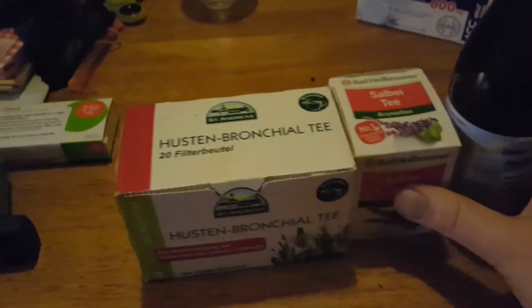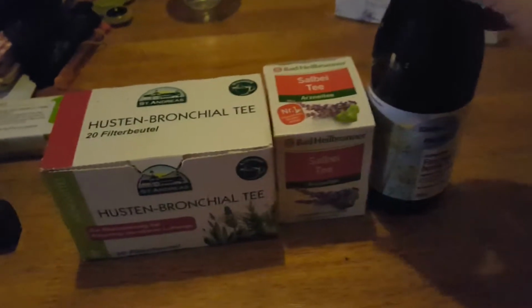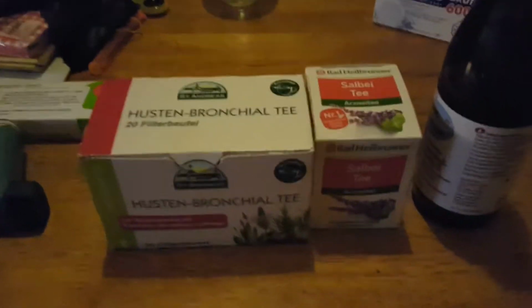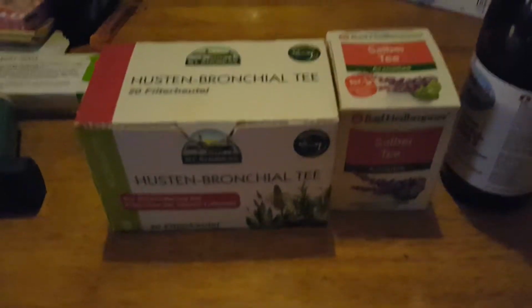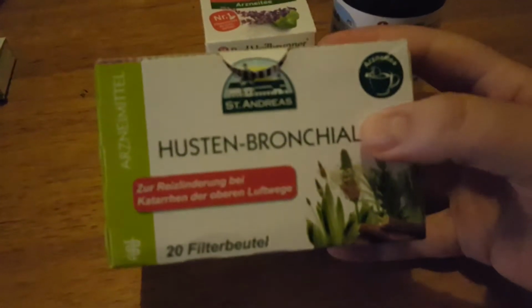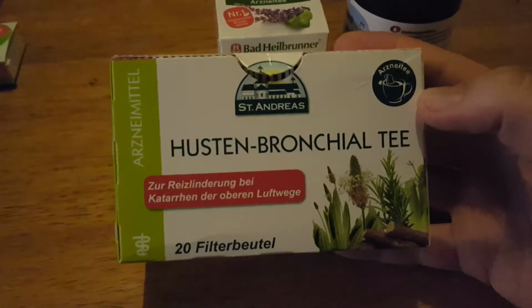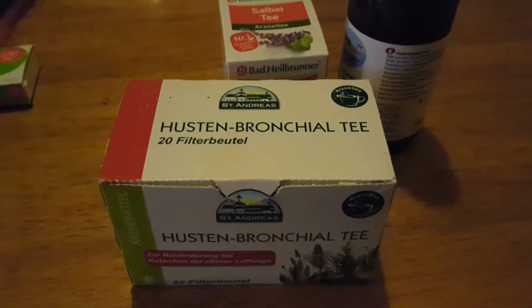So this is not homeopathy. I do not believe in that bullshit. Homeopathy doesn't work. But what does work is medicinal teas. So again, this is also from Germany. If I have German viewers, I bought this tea at Norma, which is a grocery store, kind of like Tesco in Germany.